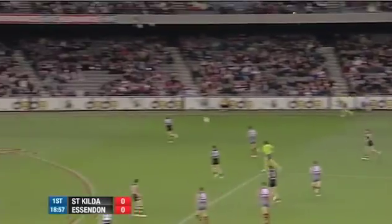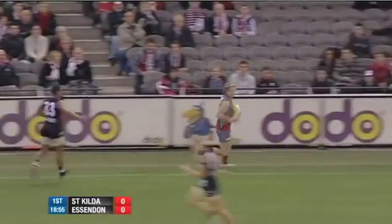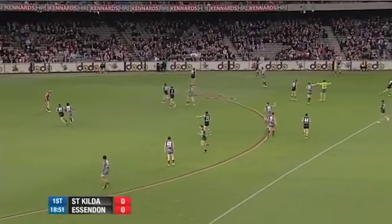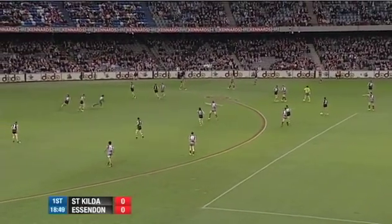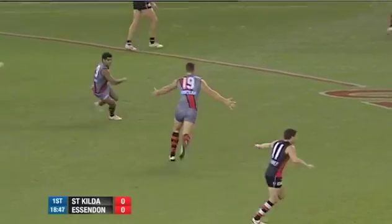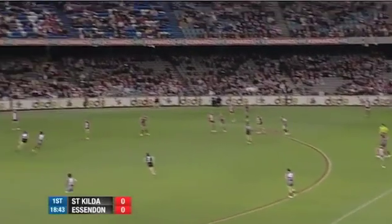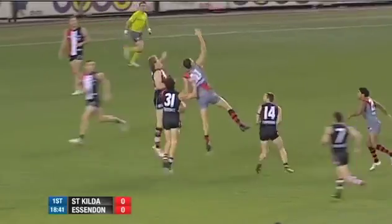A couple of good matchups out there. Watson and Del Santo, it looks like. And Joey Montagna is playing on Stanton at this stage. Such good users of the ball by foot, the Bombers. Probably the best in the competition. Hurley thought about the right foot kick, ambidextrous, decided to go the other way.